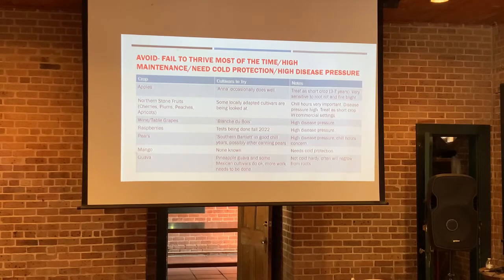Mangoes need cold protection. It's a true tropical, but every once in a while, has anyone tried to save the big seed out of a mango, and they die, right? We're not quite hot enough yet for the mangoes to really do much.